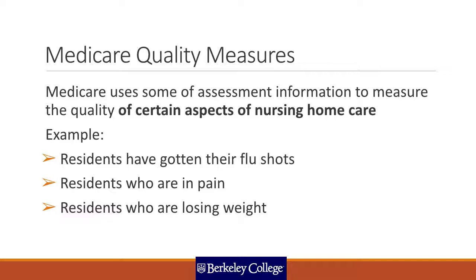For example, they will look for what percentage of patients received their flu shots. Now, that may seem like not a big deal. However, for nursing home patients, contracting the flu can actually be a deadly disease. It's not, oh, just stay in bed for a couple of days and take some aspirin and orange juice. This is very dangerous for these patients. So the percentage of residents in a nursing home getting their flu shots is a very important number.